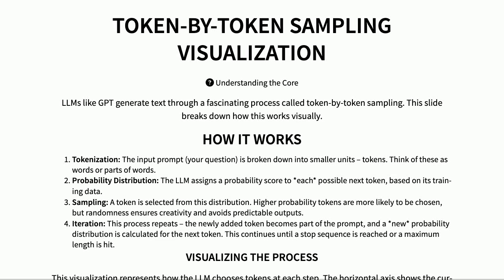Okay, let's talk about how LLMs actually create text. It's not magic. They work by breaking down your prompt into smaller pieces called tokens, basically like words or parts of words. Then, the model figures out what the most likely next token is based on everything it's learned. It then picks a token randomly, but more probable tokens are picked more often. And this process repeats over and over, building the text one token at a time. It's like a really smart autocomplete.